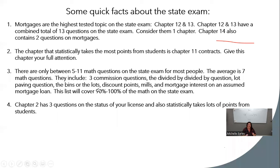Math, number 3, there are only 5, and right now it's actually 5 to 13 because they're making this test harder, so they put a little bit more math. But I'm going to tell you, in my experience now, thousands of students, closer to 5,000 than 4,000 probably that I've worked with, you're only going to have about 7 or 8 math questions.